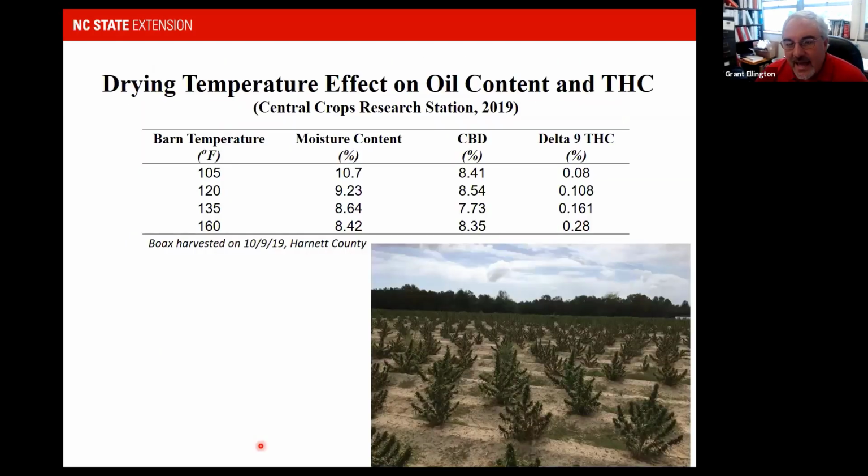And this is the data that we received from Pyxis. And once again, they're primarily interested in the THC conversion. And you see the barn temperature, 105 up to 160. Moisture content, obviously, as we go to higher temperatures, decreased. Not a lot of difference in the CBD percentage, certainly some, but once again, more importantly, what they were interested in was the Delta 9 conversion.